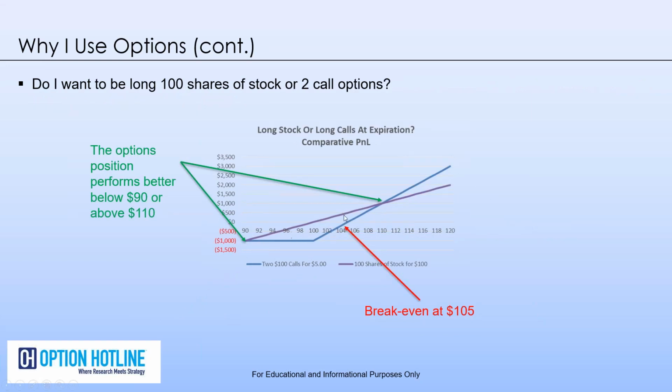So between $90 and $110, I would have rather been in stock. Above, the option's better. Below, the option's better. You start to see the trade-off. Options give us leverage and defined risk in exchange for that option decay, which you're capturing right here. So if the stock rallies from $100 to $102, I'm still going to end up exercising my option or selling it out for $2, but I lost money. So even though the stock was up 2%, I didn't do so hot.